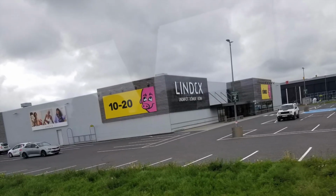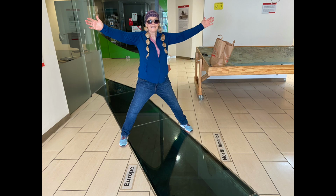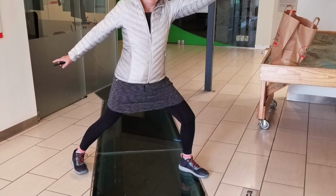In addition to the grocery store, bakery, library, and post office, the local shopping center also featured a fault line running right through the center where the North American and European tectonic plates are separating at about 2 centimeters per year.